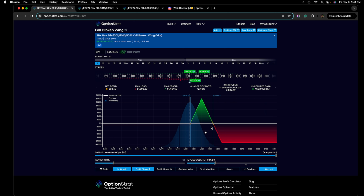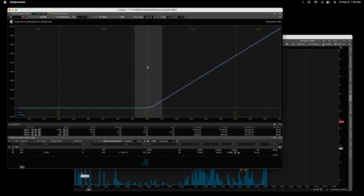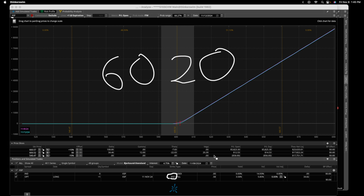But when you trade these types of strategies, you don't need to sit there and just hope. There is something you can do, and that's when I like to look at something really cheap as some sort of insurance or hedge, and that's where the XSP comes into play. So I grabbed an XSP call, which is the 602 strike, which is the equivalent of 6,020 on the SPX. But this time I decided to go with the November 11th expiration, which is Monday, just to give it a little bit more time so it's not as susceptible to time decay.